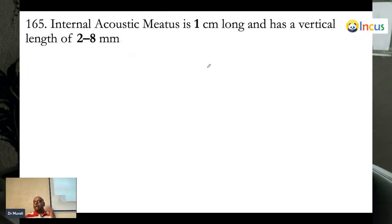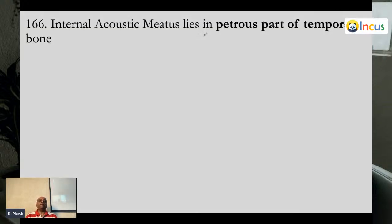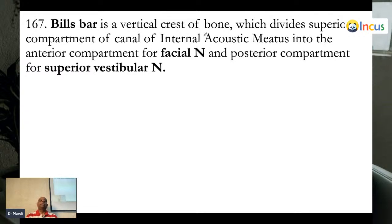Now, doctor, the internal acoustic meatus. One tricky question the examiner wants to ask you: what is its length? 1 centimeter long, 2 to 8 millimeter vertical length. And this is very important because tomorrow, how do you diagnose acoustic neuroma? You will be taking an MRI and seeing whether there is any asymmetry between both sides of the internal acoustic meatus. Based on that, you will identify. And where is the internal acoustic meatus? In the petrous part of the temporal bone, as we discussed.